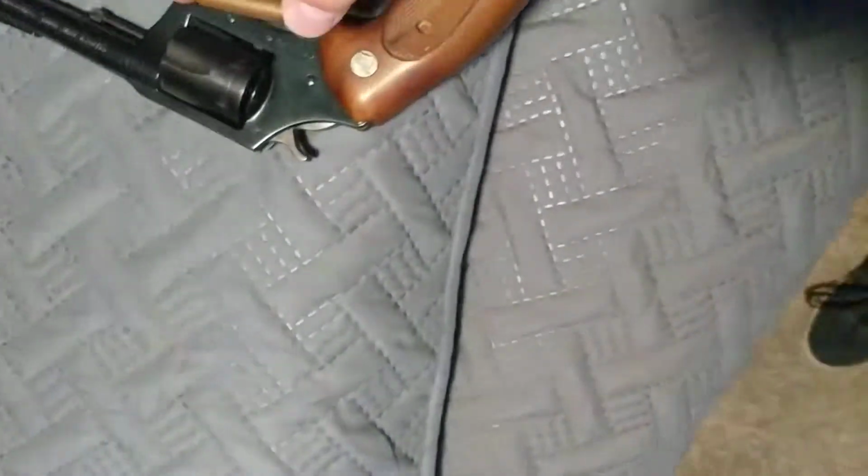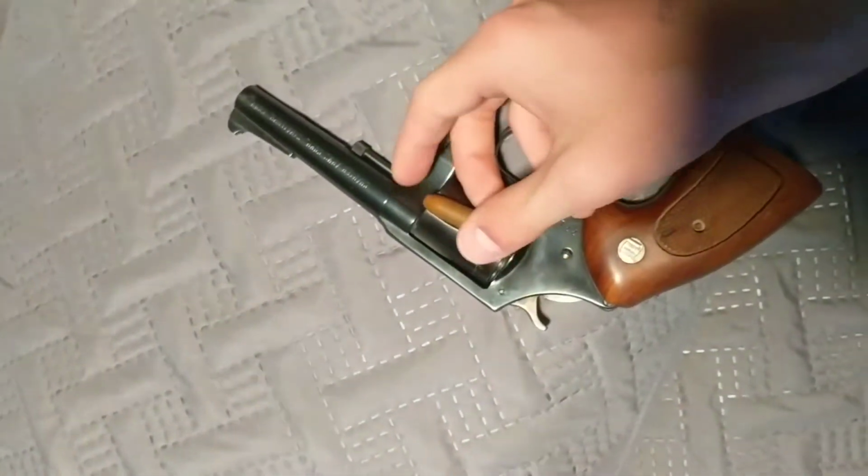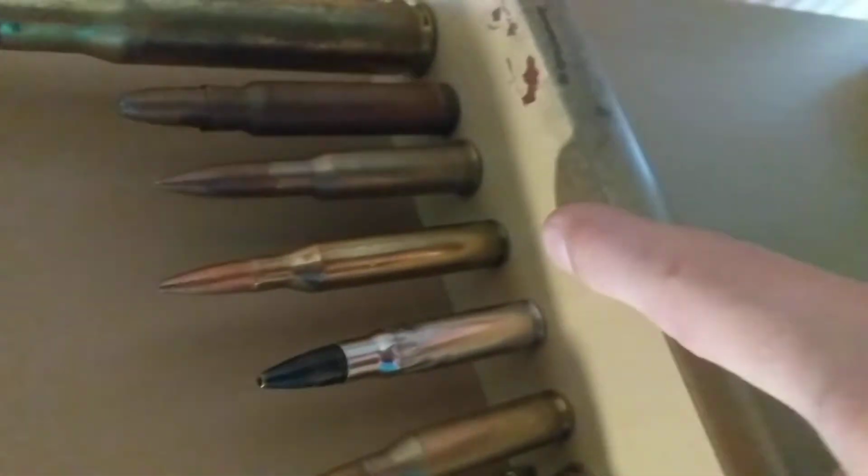And so, it shoots this, which is 38 special. So comparing that to, actually got my bullet scale updated: 22, 380, 9mm, 38 Colt Long, 45 ACP, 38 Special, 223, 3030, 243, 38 Winchester, 25.6, 7.62 by 54R, 338 Win Mag, and 50 cal bullet.